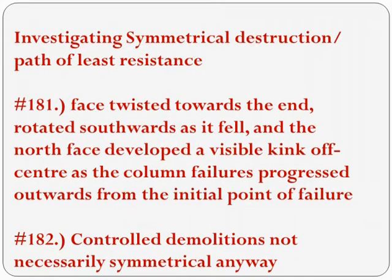We're on part 15 of my respectful rebuttal of Richard Gage's 9/11 video, Blueprint for Truth. Richard Gage asserts that Building 7 had a nearly symmetrical collapse. What he can say truthfully is that the collapse of the upper half of the north face looks pretty clean. But that face twisted toward the end, rotated southwards, and the north face developed a visible kink off center as the column failures progressed outwards from the initial point of failure.